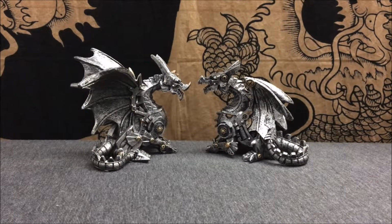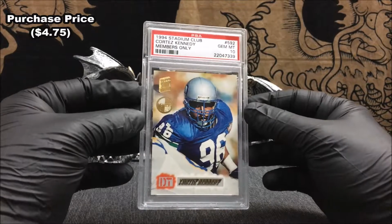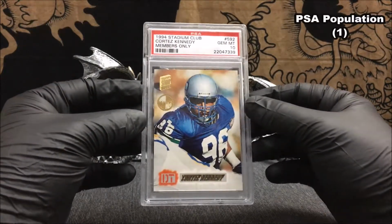Next one is coming from 1994 Stadium Club Members Only. It is a PSA 10 Gem Mint of Cortez Kennedy. That's a nice looking card.